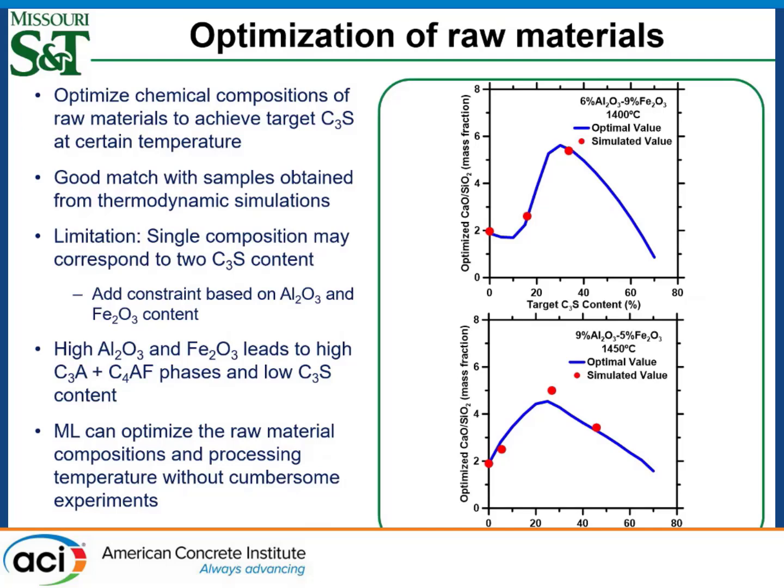Next, I want to talk about optimization. As I said before, for machine learning, if you have target phase compositions, machine learning can help you optimize the chemical composition of your raw materials. Here we have a target C3S composition, and then we want to optimize the calcium silica ratio. The blue line is the optimization from our AI platform itself, and the red dot is from thermodynamic simulations. We can see they have a good match, but there is one issue here.